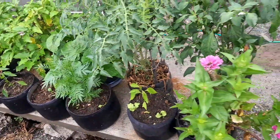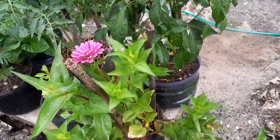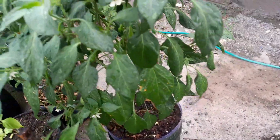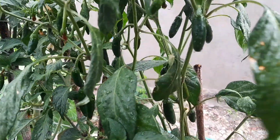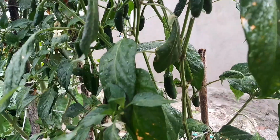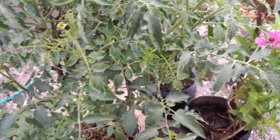Now I'm going to swing around to the back stand. I have a zinnia right here, and this is the other serrano pepper, and it is loaded. I'm not sure if you can see all those dark green lovely fruits along with that stink bug, but it is loaded. This is my yellow pear tomato, and I'm seeing a few fruits on it.